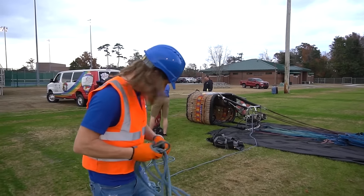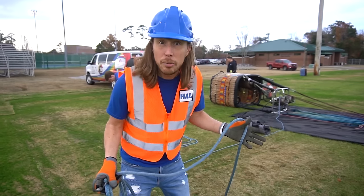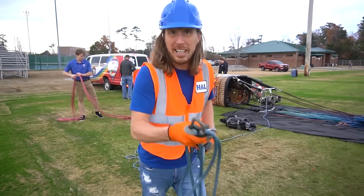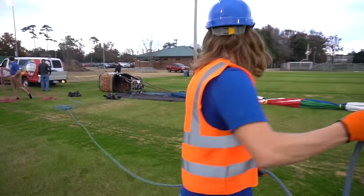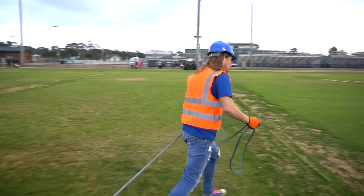Look at this. It's a big, humongous long rope. And this is gonna be the tether for the balloon, what slides up and down for your ride. Come on, we gotta stretch this all the way out. Might take a minute. Oh, yep. All the way out, all the way out. Come on, let's go.